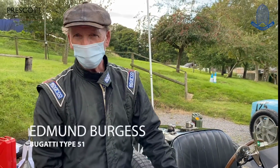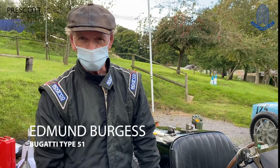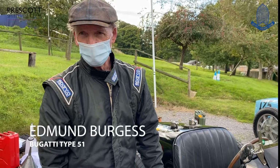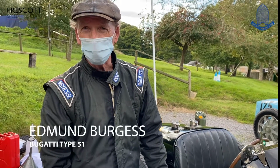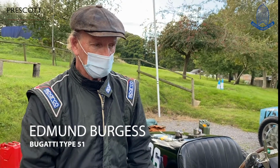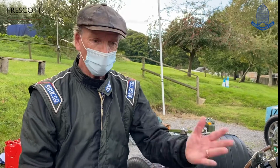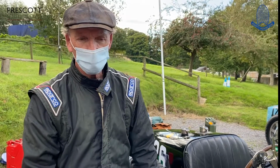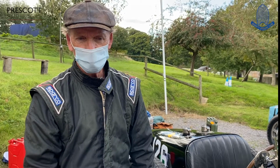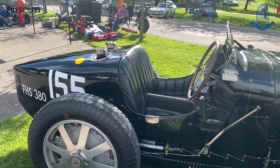So I bought this car in 2013 from Charles Dean, who had owned it with his father previously since about 1974, 75. Prior to that, we're not quite sure. Well, we know where the chassis was purchased from, but there is some doubt as to the precise location of that chassis in the previous 20 years.